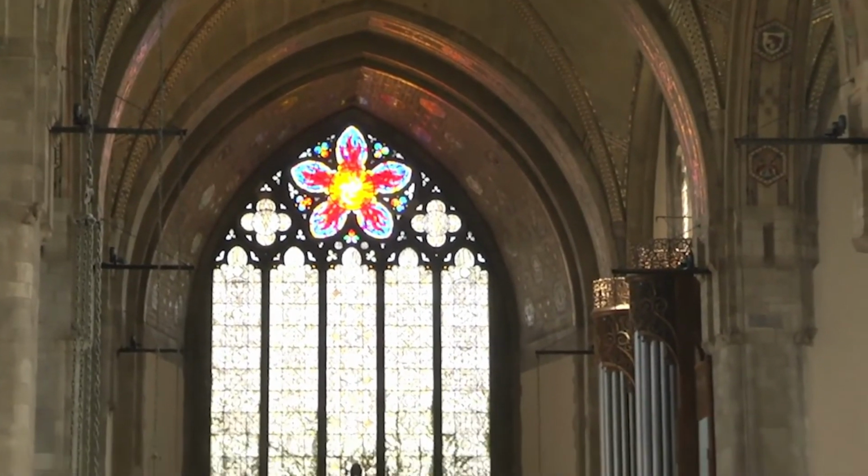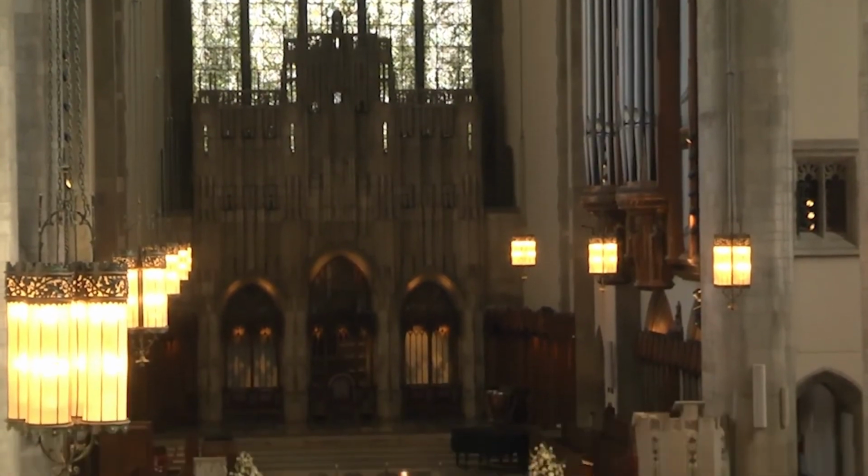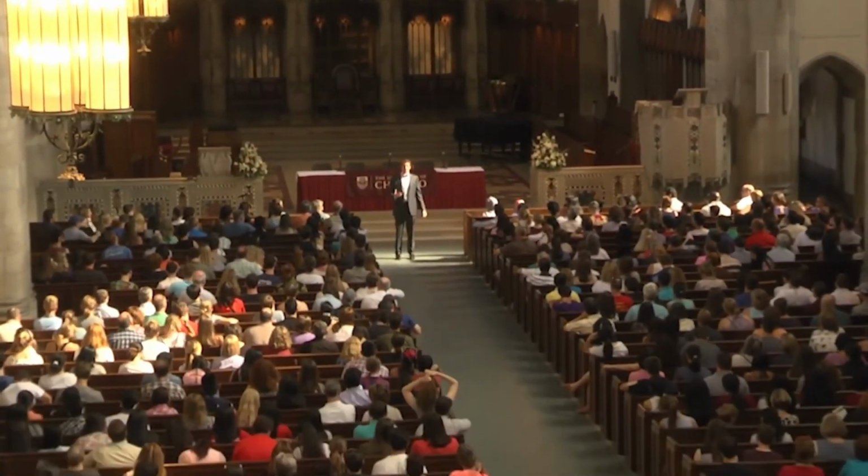During orientation week, all incoming students come into Rockefeller for the Aims of Education address, where a distinguished faculty member comes in and talks about education here at UChicago.